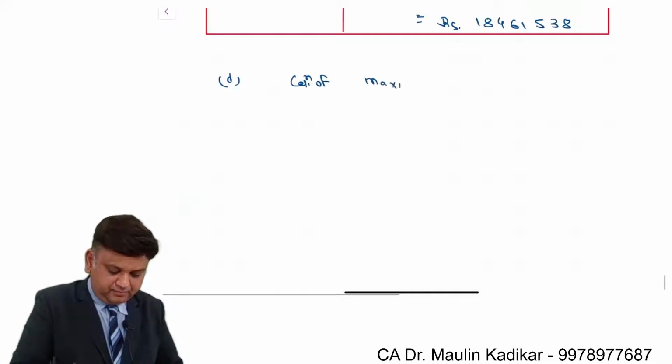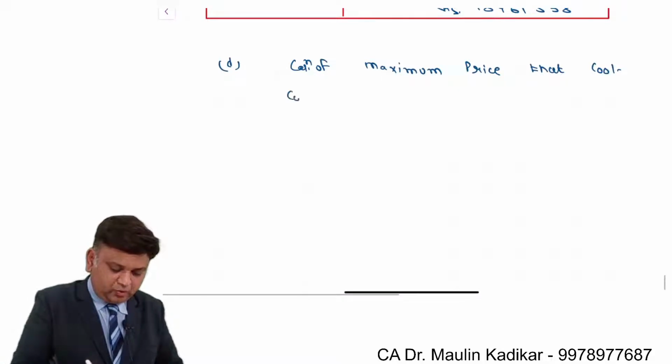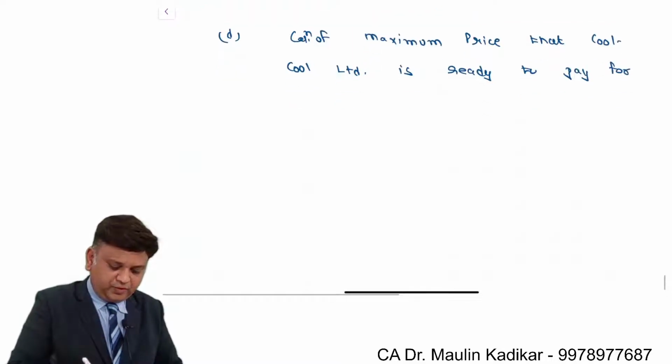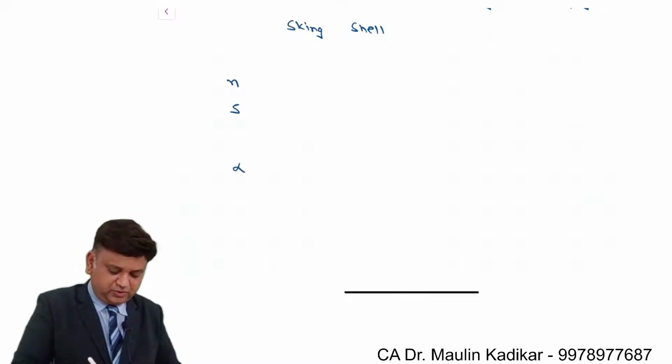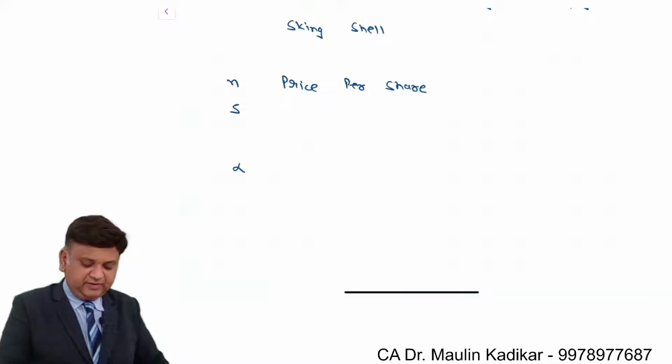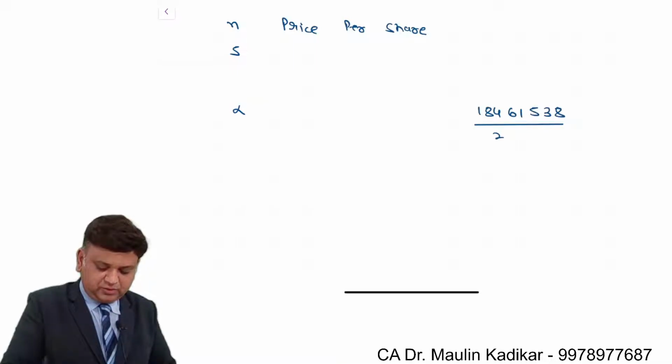Calculation of maximum price that Cool Limited is ready to pay for target company Sking Shell. Again, the time period is 5 years and the time period is perpetuity. Price per share. Whatever the answer that we have calculated, 1 crore 84 lakhs 61,538 divided by the number of shares, 2,50,000.